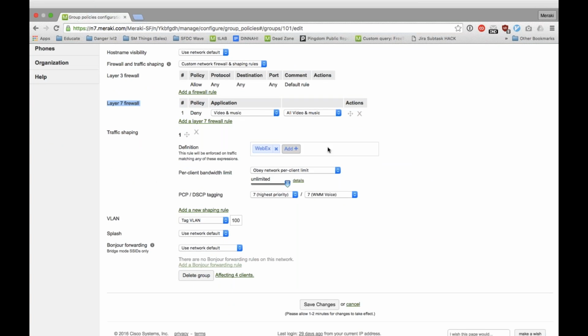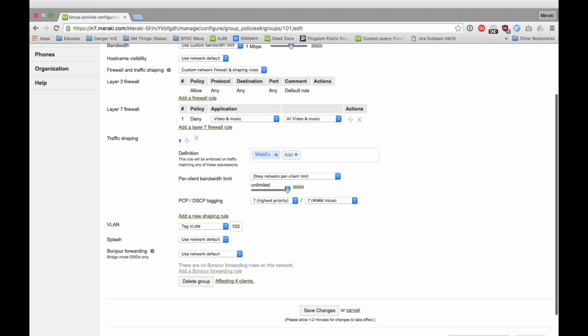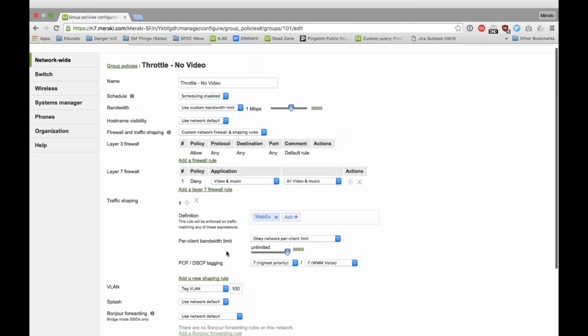There is a nifty thing here where, let's say you are on the corporate network. We put you on throttle no video because we notice all you do is watch Friends at the office and not necessarily work. So now you can't watch Friends, right? We've denied that layer 7. But we know that WebEx is important because everyone at the company uses WebEx for demos, phone calls, etc. So instead of limiting WebEx to 1 megabit, we're actually going to give it unlimited bandwidth and tag it with the highest priority. That way it makes sure it gets through our network first. So your actual work experience isn't deteriorating.